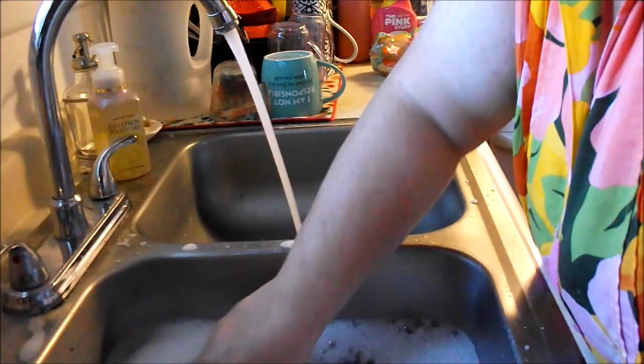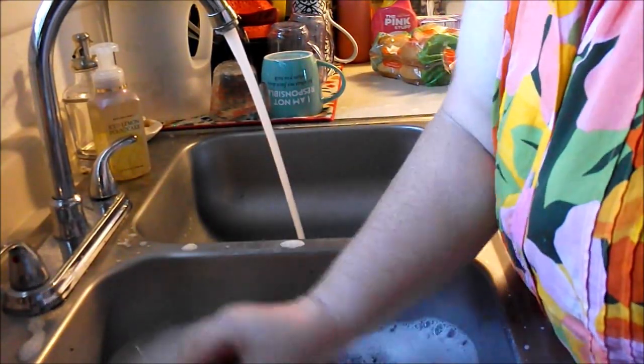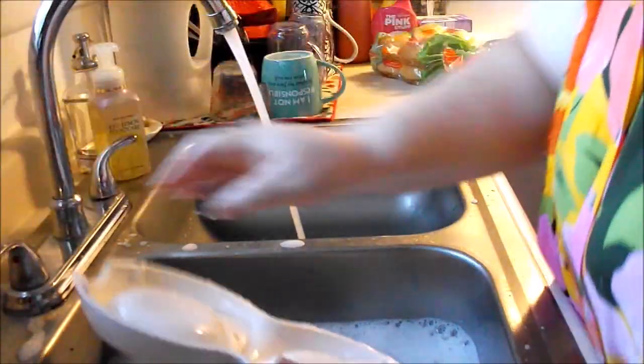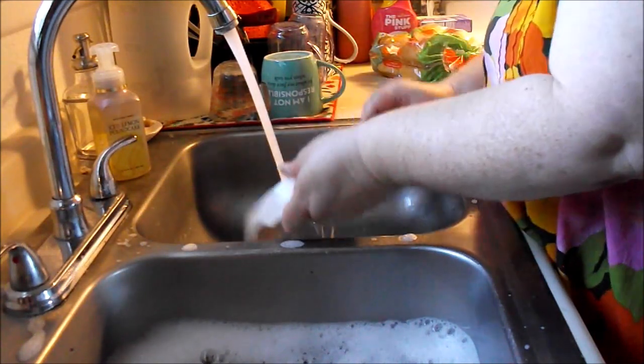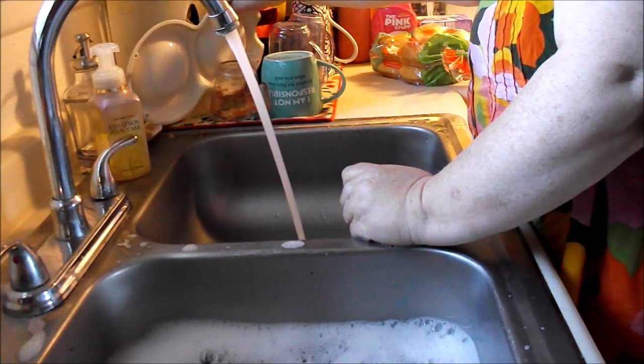I'm wearing a new top I got from Walmart. It was on sale for 11 bucks. It's larger than me, so that's a good thing. I usually fit in a 3X, but I got a 4X instead, so it's a little loose.